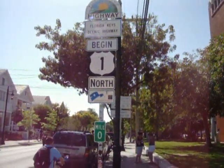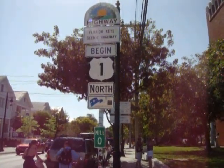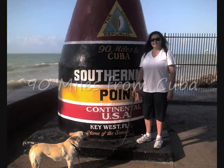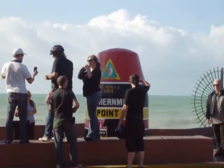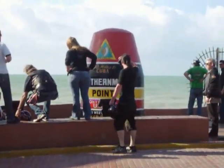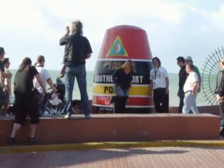We're at mile marker 0, probably one of the most photographed places in Key West besides the southernmost point. Mile 0, Florida Keys, Scenic Highway, begin US 1. Is the southernmost point in the United States. We're actually 90 miles from Cuba here. We are closer to Cuba than we are to the mainland United States. There are a lot of people from Cuba and Haiti and the Bahamas, like I said before.